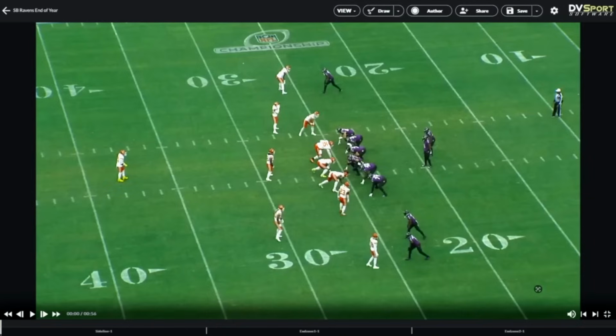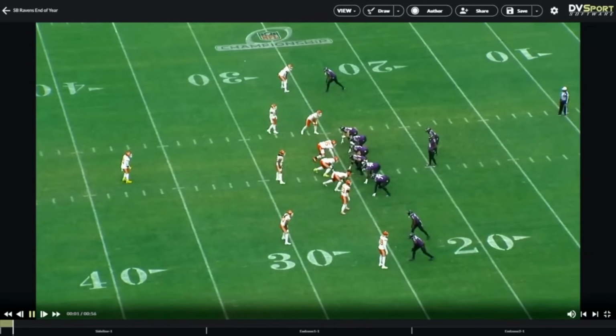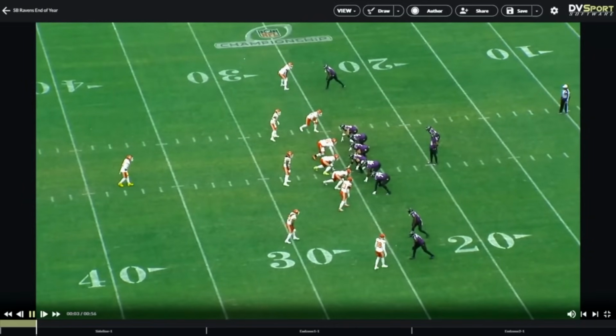Okay, one last end of year video on the Ravens. I already took a look at the third down passes, so I'm just looking at the first and second down passes in this video.